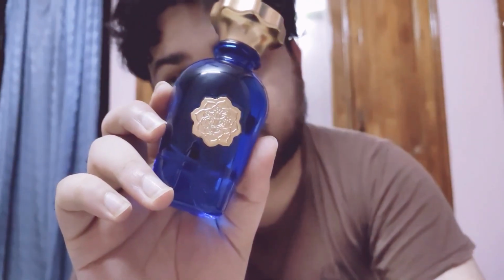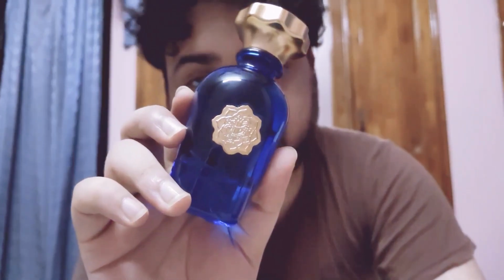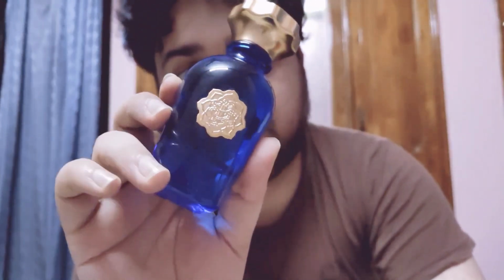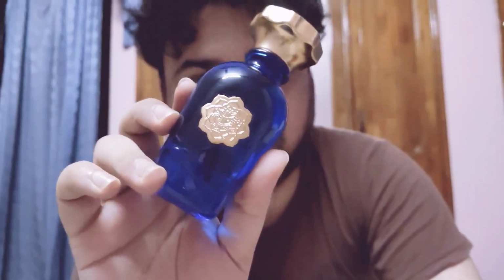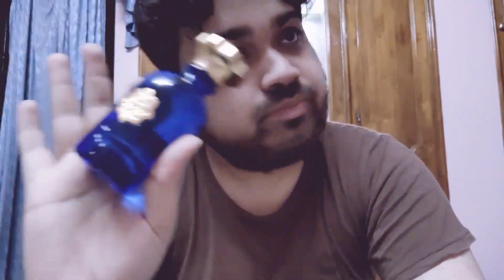If you dial down the spray to like 6 to 7 sprays, I think it will at least stay on clothes for like 6 to 7 hours, in my humble opinion. But I spray on one spot twice, so usually the concentration is more, and the fragrance tends to last. Most of my fragrances on my clothes, as I spray twice on the same area and all over my clothes, tend to last at least more than 10 hours.